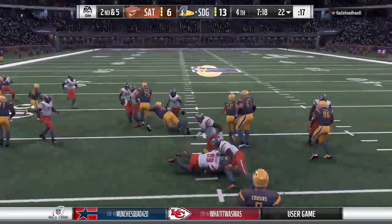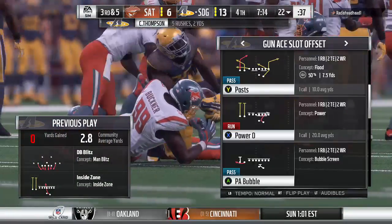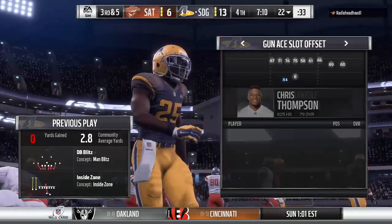They'll run it now out of the gun. Looking for a seam, but finding none. He'll get back to the line of scrimmage, and that's it. They'll say no gain on the play there, and now it'll be 3rd down.